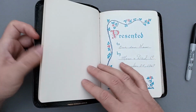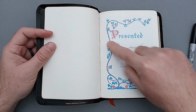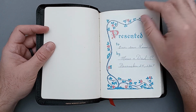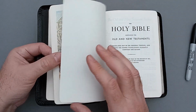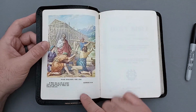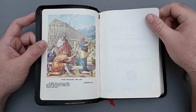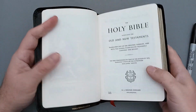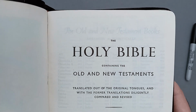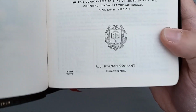You have a couple thick sheets there. There's a lovely presentation page there, blue and red, right, with a little vine growing, a little rosebush vine. And we are going to have some kind of colored prints throughout. Here's one of them, right? And this says Noah building the ark. And you have just a blank sheet of paper there. Have your title page. I'll let you guys read that.